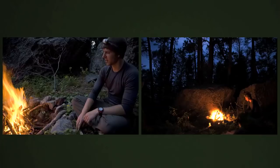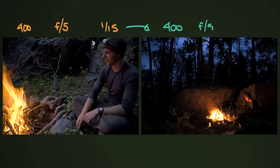Alright, so let's just take a couple example images here. We're going to start out back in Montana, where I come from, and I took this hike with my friend Christopher. And Chris is sitting here next to the fire, and I am at ISO 400. I'm at f5. I'm at a 15th of a second. Now just a little bit later, and this is really just after sunset, so right here the sun's setting, and right here over on the right, the sun has already set. And still we're at 400, and still we are at f5. But now we are at 10 seconds.